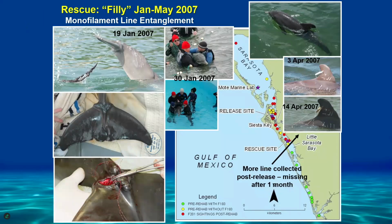In 2007, we rescued a very young dolphin named Philly. It was the young calf of a well-known Sarasota area dolphin. Philly had deep entanglements wrapped around her tailstock and going down to the bone. She needed to come into Mote Marine Laboratory for surgery.